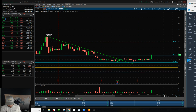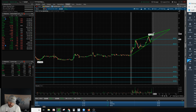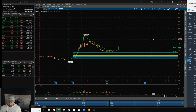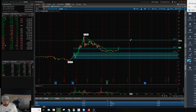What was the news on this one? EOLS, FDA, class 2. Okay, so good news on that one around 8 o'clock this morning. And you can see it's got a pretty tight rising wedge, which could break out to the upside. So there might be some more room for this to run. This has already kind of moved quite a bit, but you never know how stocks are going to react with these FDAs. You could see the ability for this to really move.